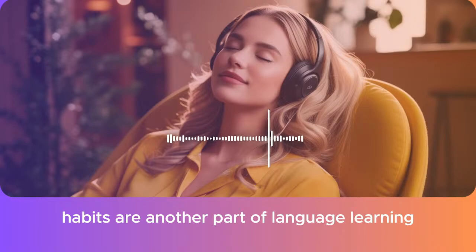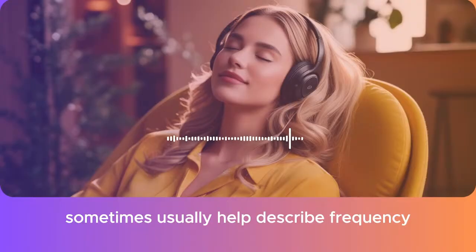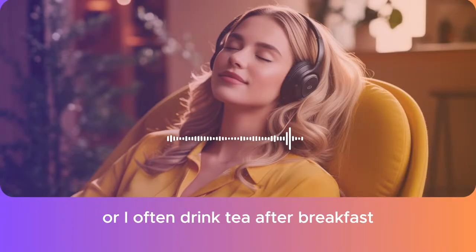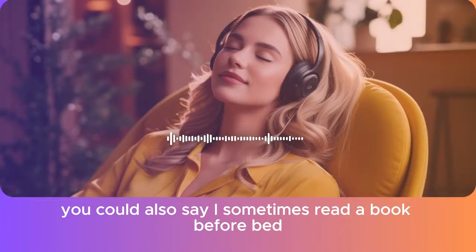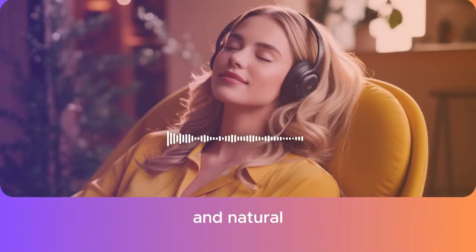Habits are another part of language learning. Words like always, often, sometimes, usually help describe frequency. For example, I always brush my teeth in the morning and evening, or I often drink tea after breakfast. You could also say, I sometimes read a book before bed. Using these words makes your sentences more accurate and natural.